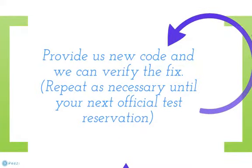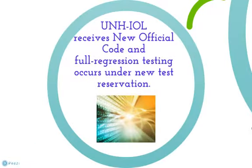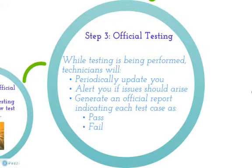While you're waiting for your next test slot, you may confirm any bug fixes for found failures at any time. The test technicians will verify the fix on a best effort basis. Once new code is available for testing, the device is updated and prepared for your new test reservation. The device will again undergo testing of all previous tests performed, and again you will receive periodic updates regarding its status.